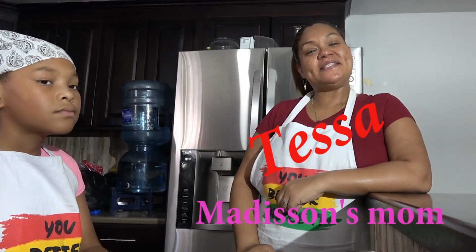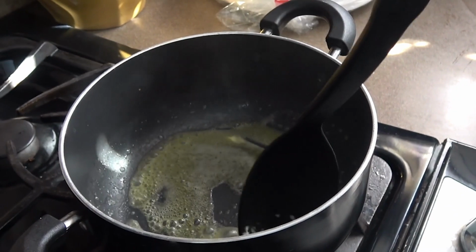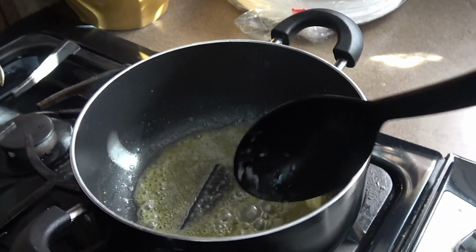Hi, I'm Tessa. I'm the Sagicor security. My job here today is to light the stove and stir the pot. With the Sagicor security over my back, I will now grease the pot with 2 tablespoons of butter. I will make sure that the pot is properly greased with the butter all over the sides.